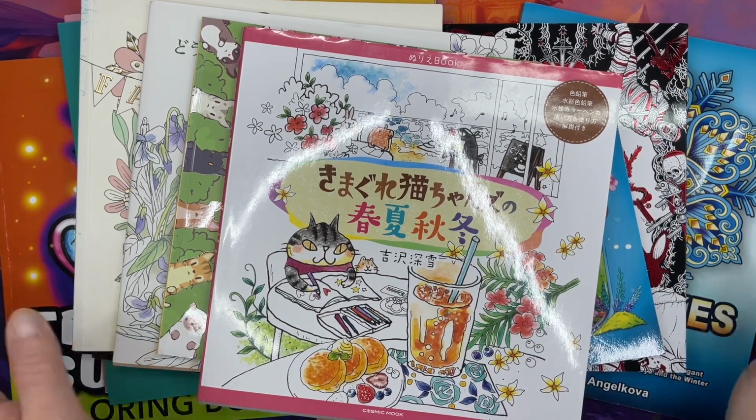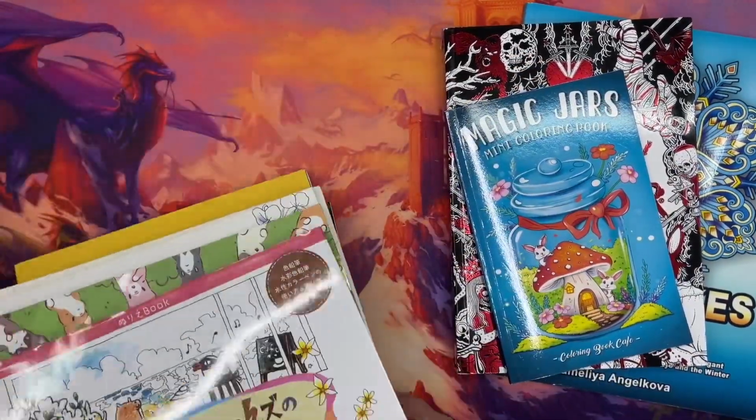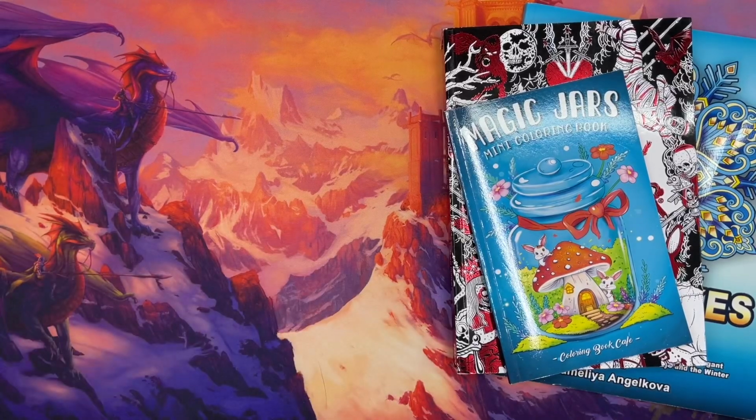So anyway, let's pick these up. I can kind of get them back in order, sort of order.